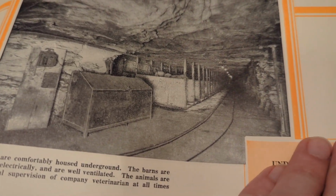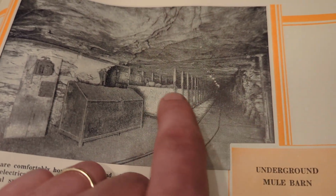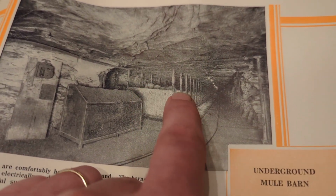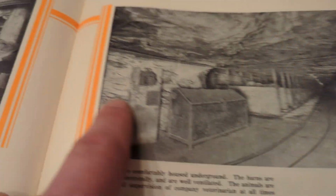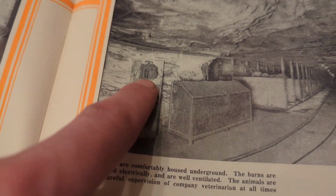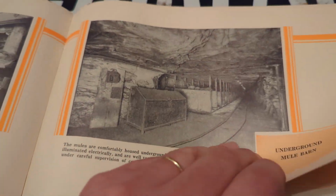It's pretty cool. You can see the lights. There's the head of a mule, the butt, the entrance. Old school Western Electric mine phone. Neat.